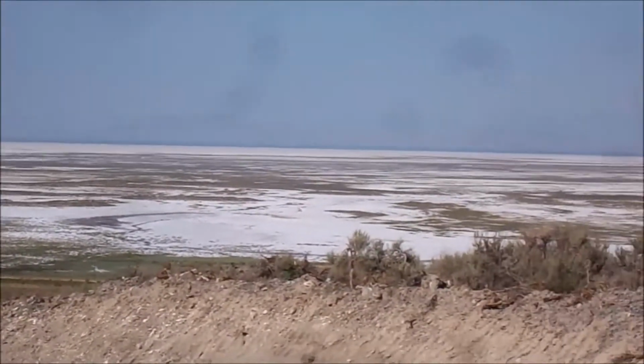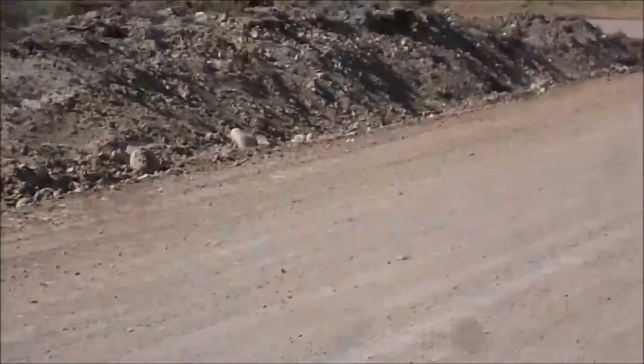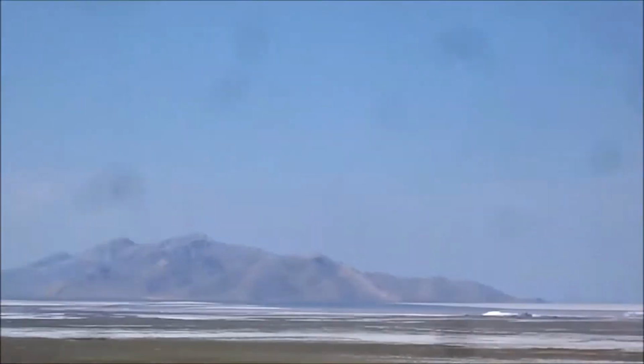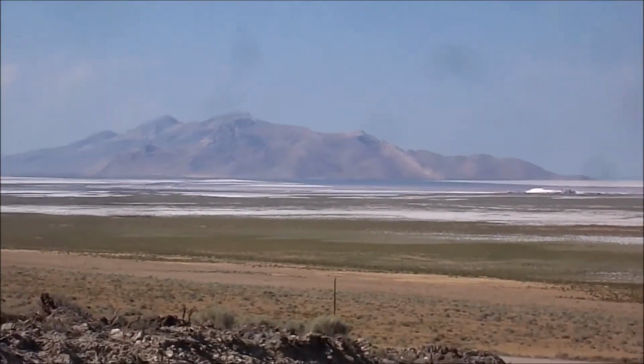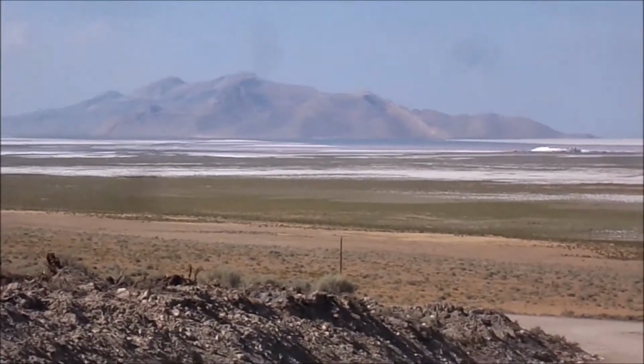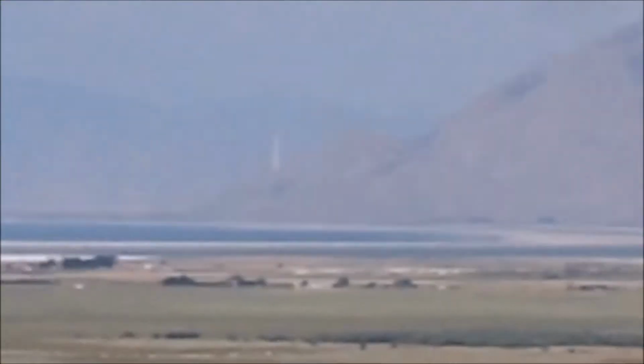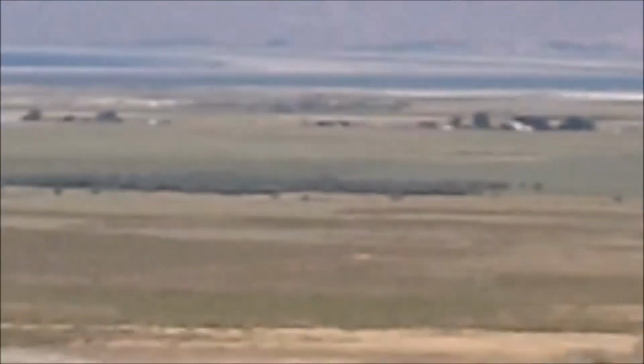See all that white? You can hardly even see the water. It stretches out so far. Stansbury Island looks like it's not an island, and I know I have seen water all the way around it. I don't know if you can see it, but on that point there is actually the chimney at the refinery. You can see more of it above the hill, since I got a little elevation in the earlier shot.